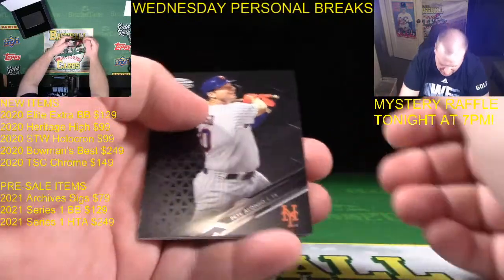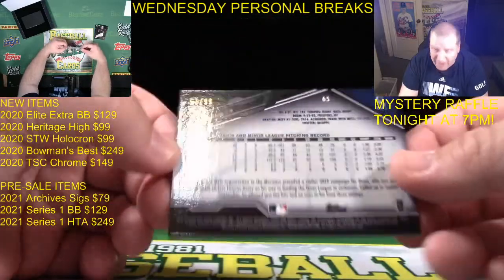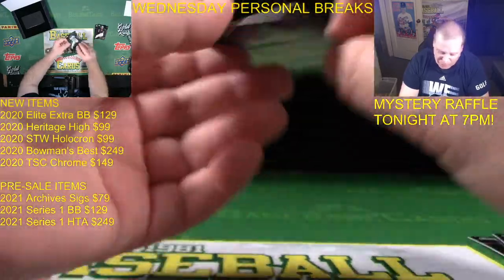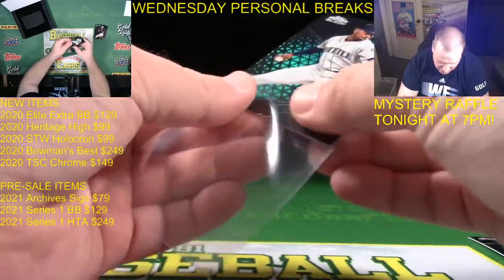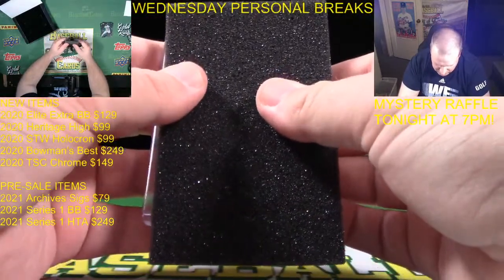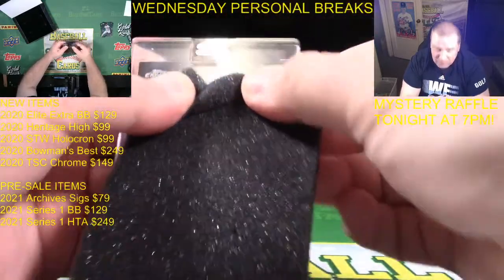Check out your pack here. You got Pete Alonso, Jalen Davis rookie, and Justin Dunn green out of 99. What's up? What's going on, Pete? Pete's in the chat. How you doing, Pete? Glad you're jumping in. You got Justin Dunn here on the green. Let's see what your autograph is. It's going to be out of 150, and it's a Brave. Atlanta.